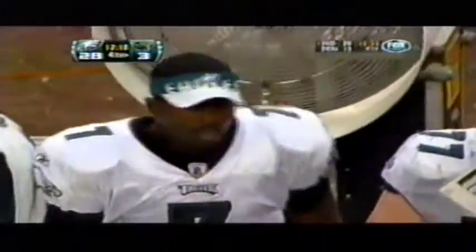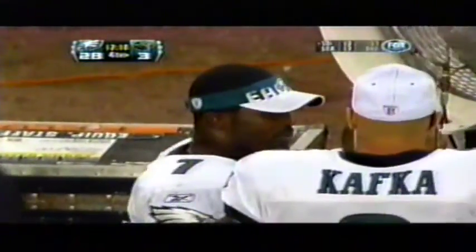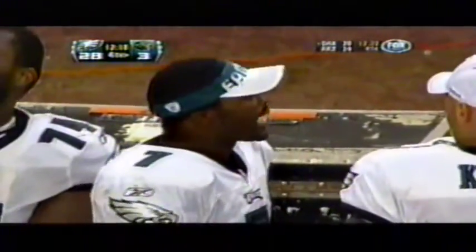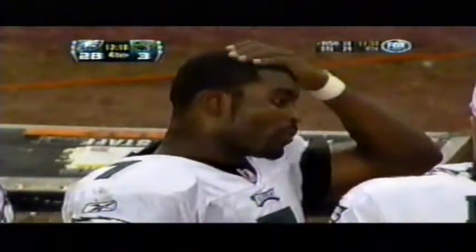Do I come up and try to stop him from running, or do I sit back and allow him to run? Now he's added the dimension of keeping those eyes downfield, much like Steve Young did at one point, and that's how you become a championship quarterback, not just a tremendous athlete playing the quarterback position.